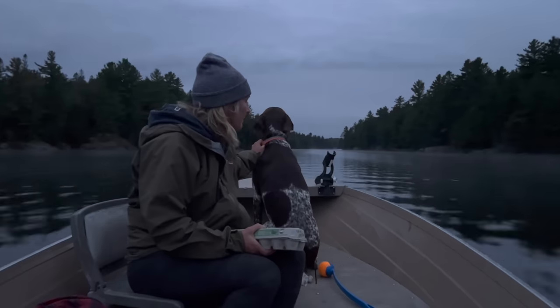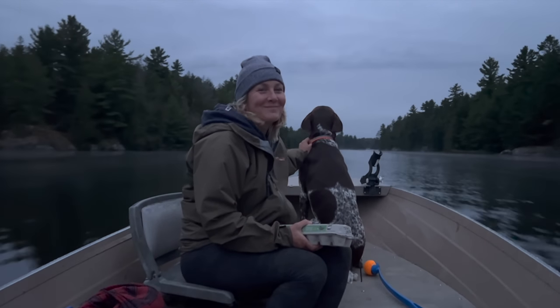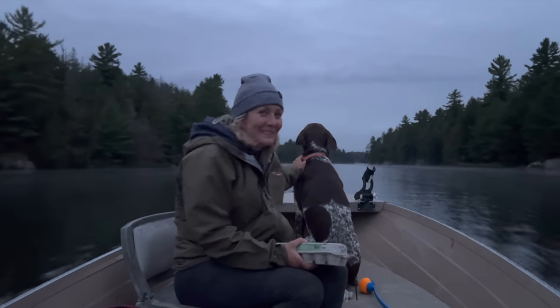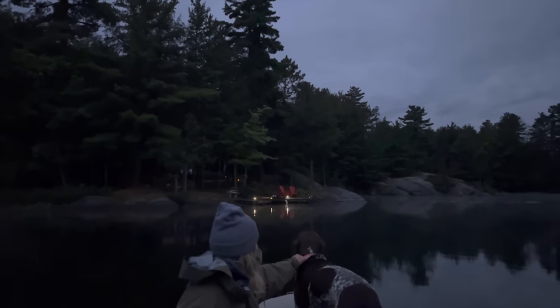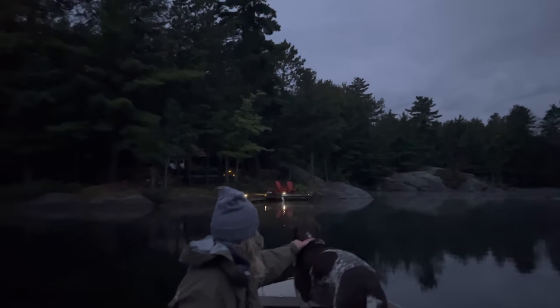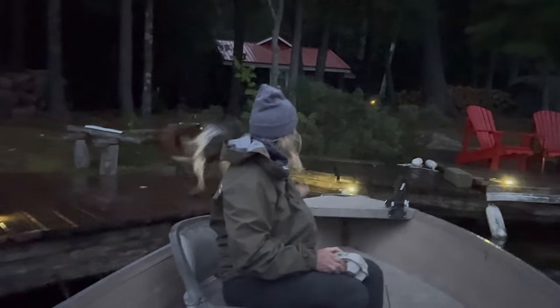After 38 days on the road and almost 16,000 kilometers, or 10,000 miles, of what has been an incredible journey, we just have a short boat ride across the lake and we are back at the cabin. Wow, that's cozy. You're there, buddy. You made it.